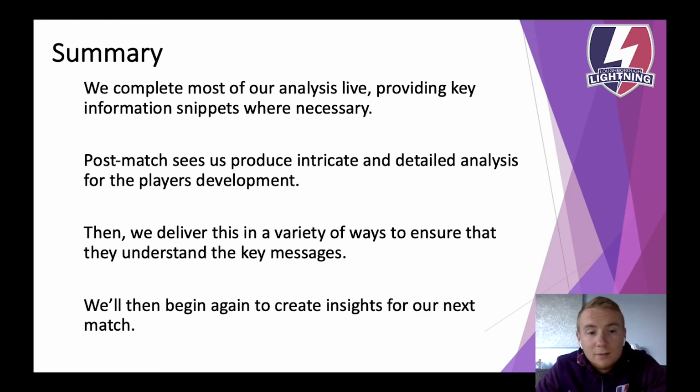And like I said, after that, we start again. We start to create the insights for our next performance straight away. We never really stop throughout the season. It's a constant ongoing process where there's always analysis going on for our upcoming opposition to give our teams the best chance possible of winning.